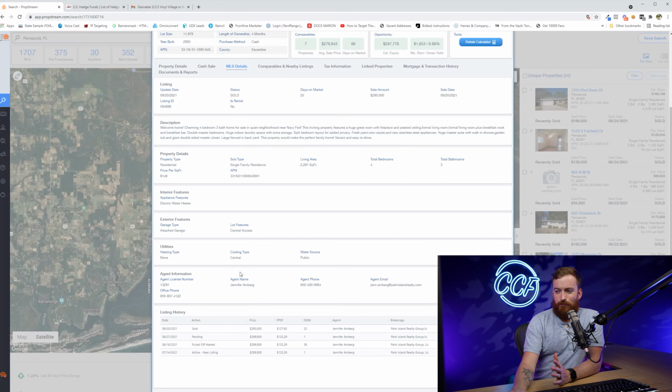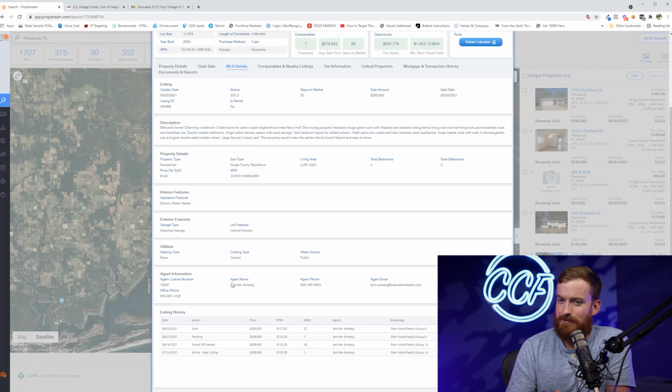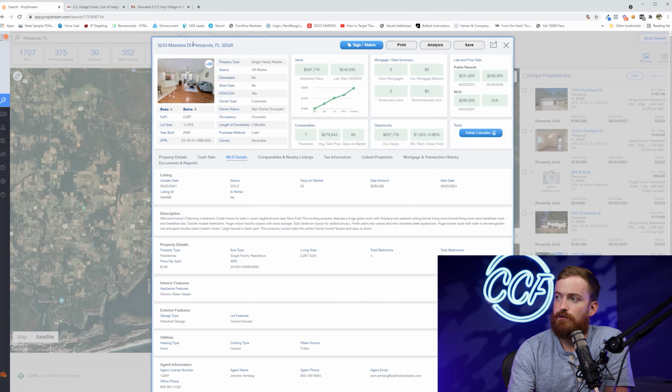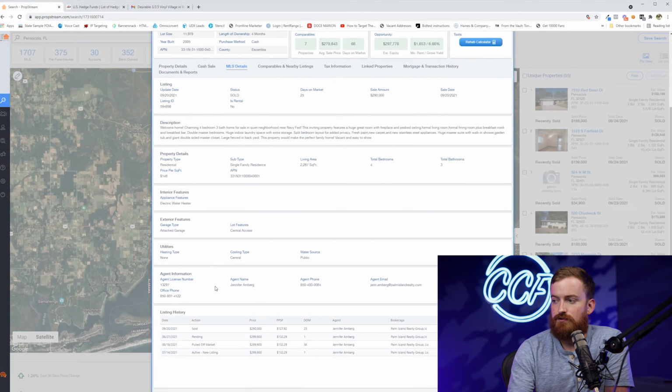Now, one thing I don't love with PropStream is this gives us the listing agent's info, not who sold it. So realistically, there's going to need to be a little bit of legwork here. I'd call Jennifer, let her know you're trying to get in touch with the realtor who was on the other side of the transaction on this particular address, see if she'll make that intro for you. If not, call your local real estate commission and see if they'll give it to you. Again, it's not private record or anything, so it shouldn't be that hard to get your hands on.